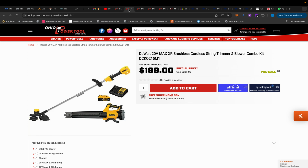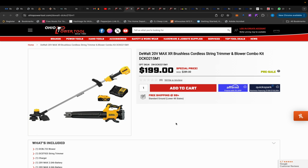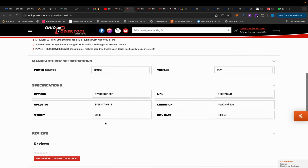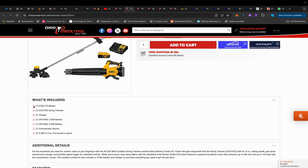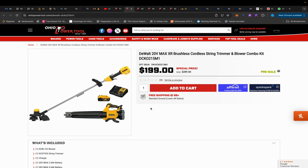Moving on, I'm getting blown up right now. We have this DeWalt trimmer and blower kit for $199. It comes with a 4 amp hour battery, a charger, the blower. Now, I don't recall what the CFM was on this blower. I generally, as a rule, stay away from DeWalt outdoor. There's no information, but I stay away from their outdoor stuff. Just the bad experiences I had with their lawnmowers, and so many other people have with the lawnmower, I just leave it alone. But that's not a bad price, all things considered, for this brushless set.